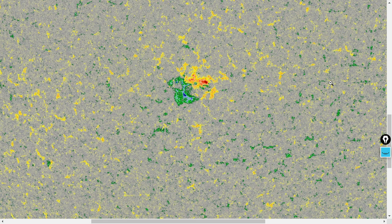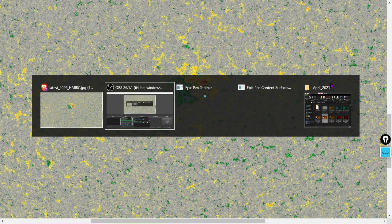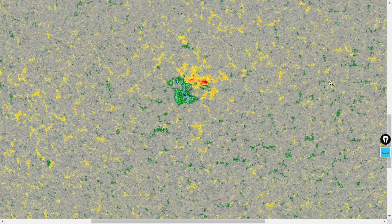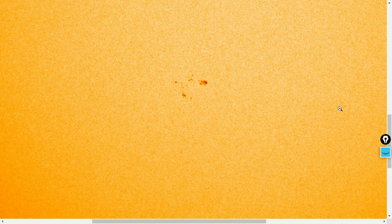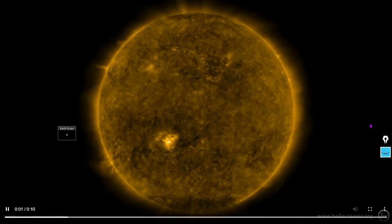So here's what Sunspot 2814 looked like as I did show prep. There's the intensity gram, and there is the colorized magnetogram. Great view of that in high res, and that's why it's a beta class sunspot. We've got leading south pole umbra, trailing north pole umbra, which increases the likelihood of solar flares.